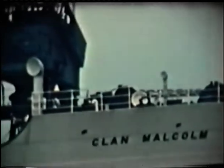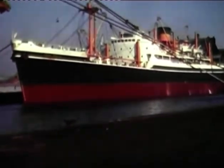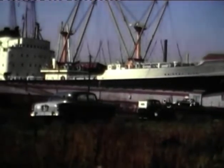The Clan Malcolm, built in 1957 and sold to Panamanian interests in 1979, she was 7,686 gross tons. Another Clan ship shrouded in mist. The Bristol City of 5,887 gross tons.